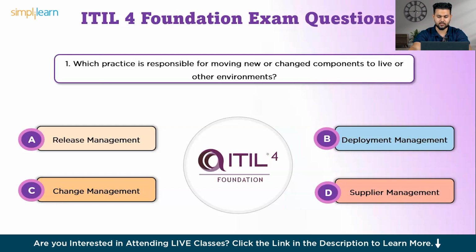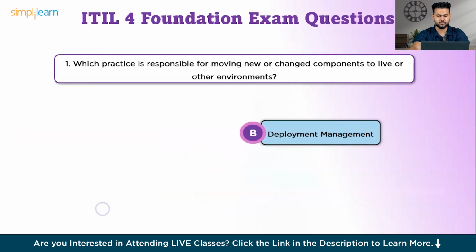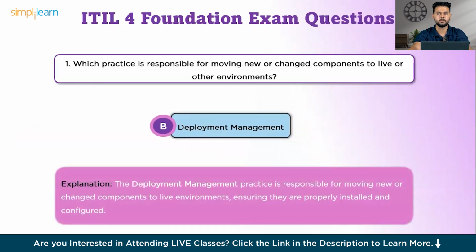So the correct option for this question is option B, that is deployment management. The deployment management practice is responsible for moving new or changed components to live environments, ensuring they are properly installed and configured. It focuses on the actual deployment process. Release management, on the other hand, plans and schedules these changes, but deployment management does the actual moving. So yeah, the correct option is B, that is deployment management.